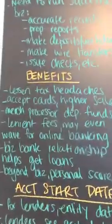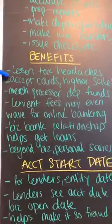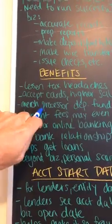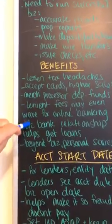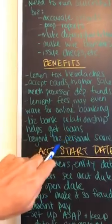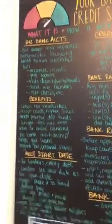So there's all kinds of reasons here that you want to have a business bank account set up. Now there's a lot of benefits as well, right? It lessens tax headaches. It allows you to accept credit cards for your business. It allows you to set up a merchant processor account to actually have funds deposited to accept credit cards. Okay, the fees are a little bit more lenient as well. They waive a lot of your online fees with business banking. Plus you have a business banking relationship, which helps you get loans, okay? So there's a lot of benefits here of having a business bank account set up.